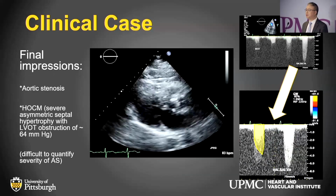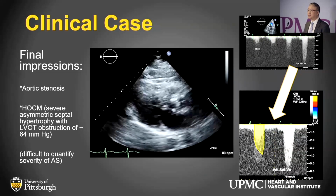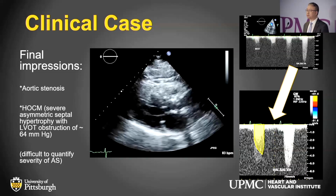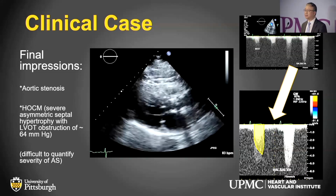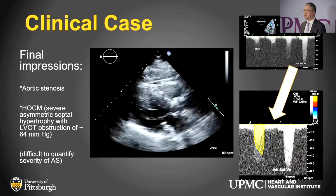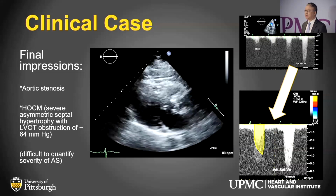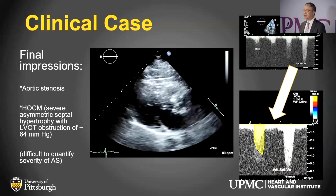So what we can see here is that there's asymmetric septal hypertrophy. And if you look very closely in the outflow tract, you can even see a bright spot right on top of the mitral valve, which is suggestive of a callus from mitral septal SAM contact. In this patient, you can also see that the aortic valve is somewhat calcified.